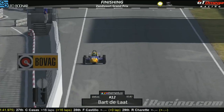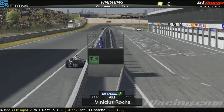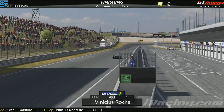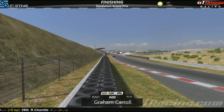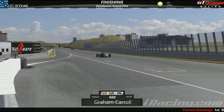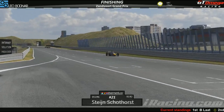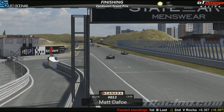So a great result, 1st position. Rocha then coming over the line in 2nd. We'll talk about that, what that'll do for his championship in just a few minutes. Graham Carroll has secured that podium spot, so he's in 3rd coming over the line, with Shorthurst taking it easy for that last lap in 4th. Matt Defoe, Alex, has come across the line now in 5th position. So Matt Defoe, 19th on the grid, 5th position finish.